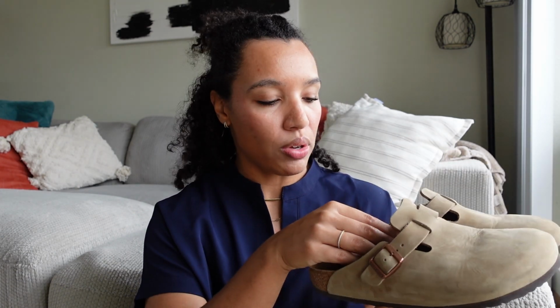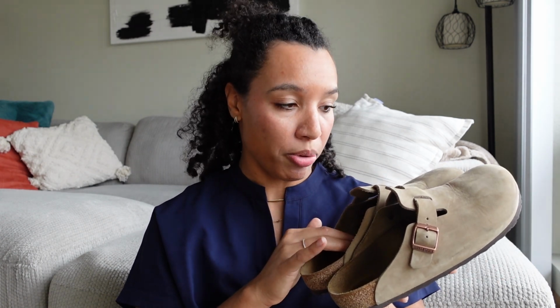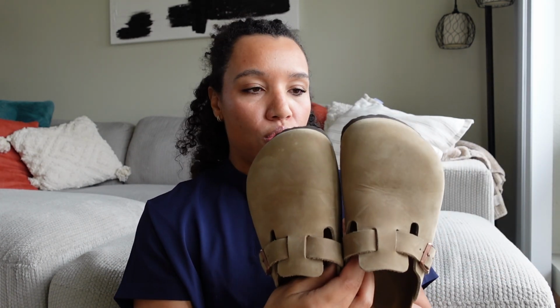I just haven't been able to yet. Of course, being Birkenstock, they have excellent arch support, and they are super comfortable. I mean, these shoes are absolutely amazing. So, love these.